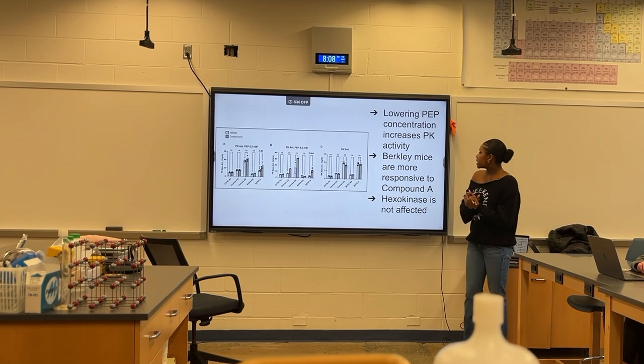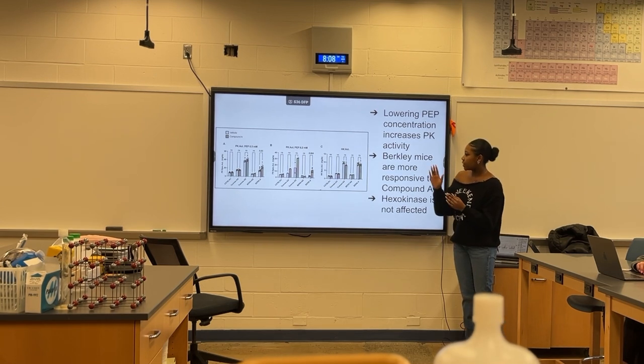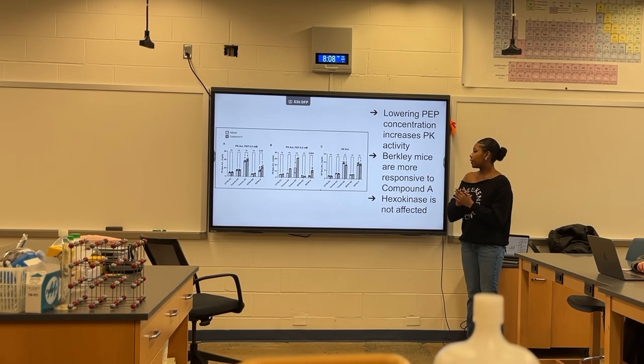So this is the first test. This is a test on PK activity using compound A. On the y-axis we have the PK activity, and then on the x-axis we have all the types of mice. On the left we have PEP 0.5.